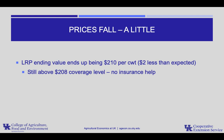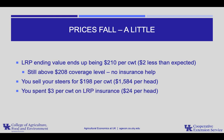So what if that ending value ends up being 210? Expected to be 212. You bought coverage at 208. It comes in the middle. The market dropped a little bit, not a lot. If it goes to 210, it's still above your coverage level, so there's no help coming. If that's the case, I probably sell my cattle for $1.98. They sell $12 back still. I'm still out the insurance money. So the market fell, but not enough to trigger an indemnity.